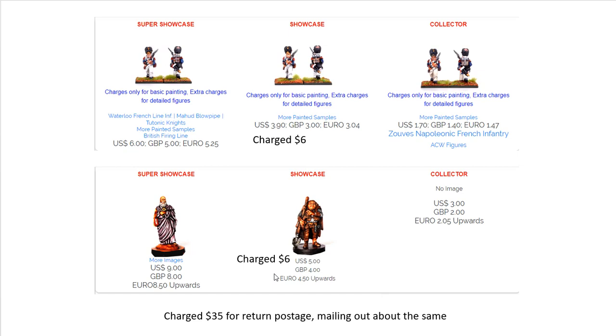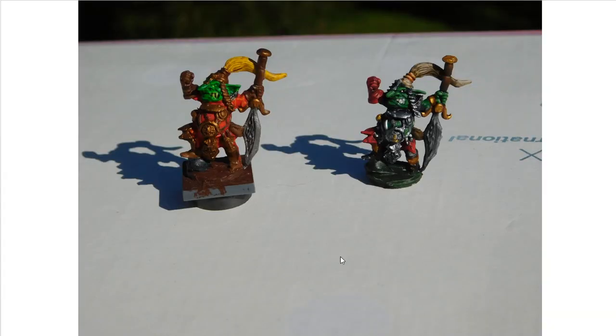So next we'll look at a couple of the examples I got back, just for your thoughts. All right, so there's 2 here. The one on the left is the one I did. Obviously, neither one has a base. I was actually pretty pleased with this one on the left. And, you know, I'm not an excellent photographer, so I think there's a little bit more highlighting on some of the bronze and leather and stuff.